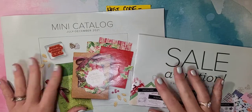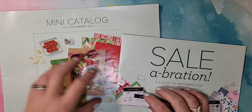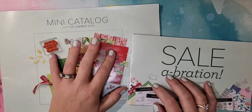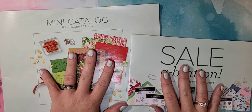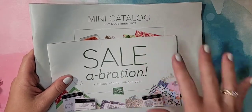All right, guys, final celebration project, that final holiday catalog project that I'm sharing today. We're focusing on Halloween today. This is such a cute suite. It is in the mini catalog. I can't show you the inside till August 3rd, so you'll just have to trust me. I'm going to show you the entire suite. We're using every single product in the suite.